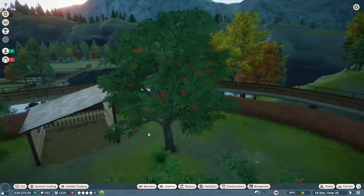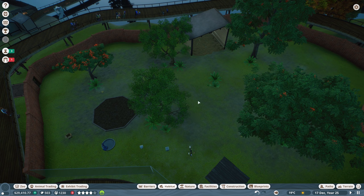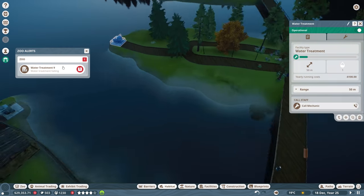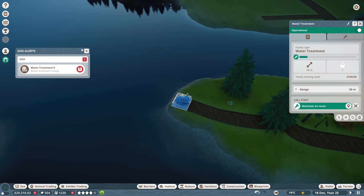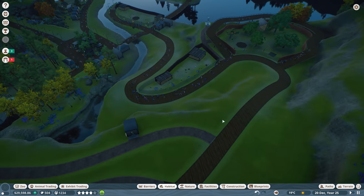I wonder if we could put, yeah, I can't mess with terrain, unfortunately, so I can't put a lake in here if I wanted to, or a pond, you know? So that sucks. Water treatment's failing. That doesn't really matter too much, because honestly, we don't have any watery critters at all, so that doesn't really matter right now.